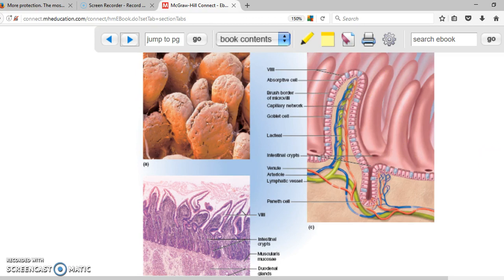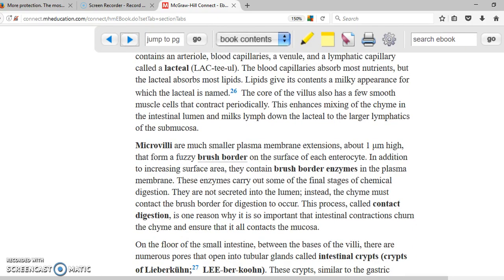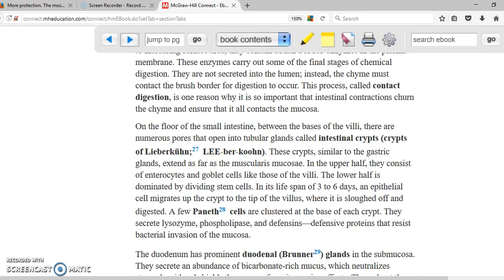Okay, the microvilli is going to form something called a brush border, as you can see right here. Microvilli form a brush border. This brush border is very important because it's going to have enzymes that are going to help us with the final digestion of food. In addition to that, we also have glands.